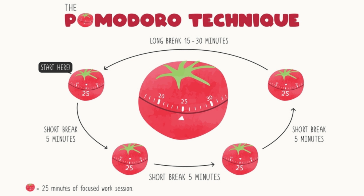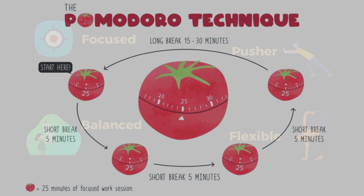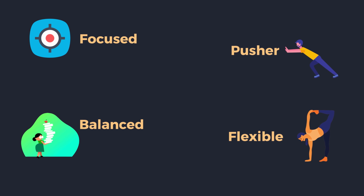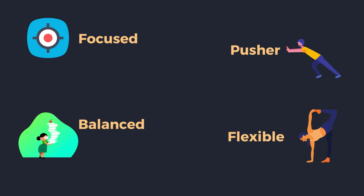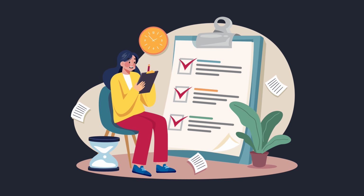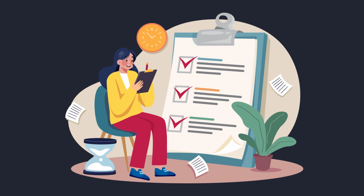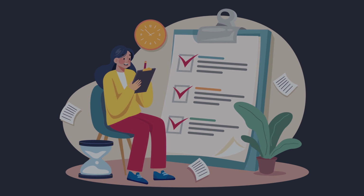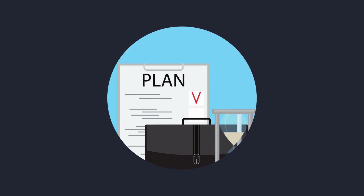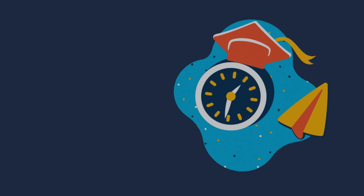If I had to summarize the Pomodoro method in a few words, I'd say focused, pusher, balanced, and flexible. I'll clarify these word choices later. For now, let's look at the method's framework. Begin with a task. It might be a set of tasks or a single job. In general, try to keep your tasks pre-planned. A list helps a lot in keeping the continuity.